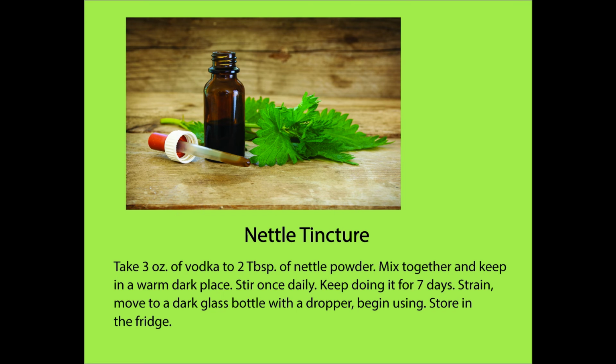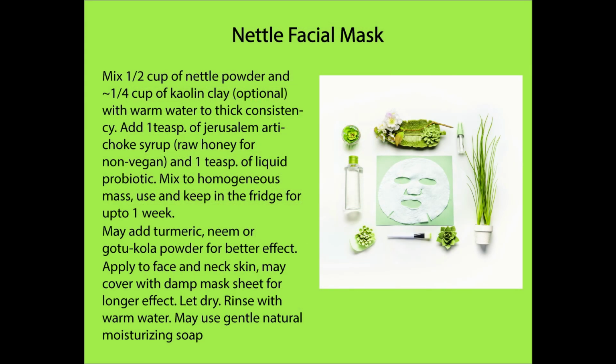You can use it to wipe your skin, to clean pores, treat acne, and some other skin impurities, followed by a hydrating agent. For a facial mask, mix the nettle powder to a thick consistency with water, add about 1 to 2 teaspoons of liquid probiotic, and apply to the desired skin area for about 15 to 20 minutes, and then you can wash it off with warm water.